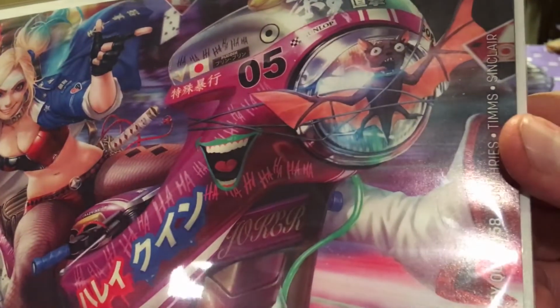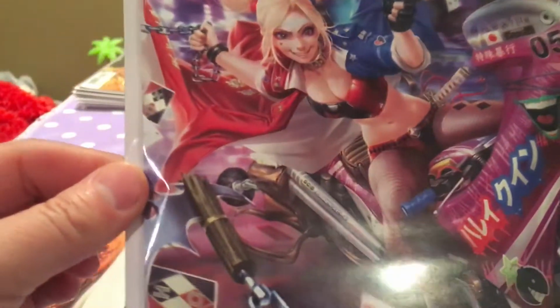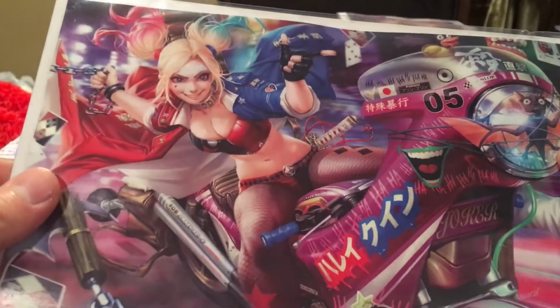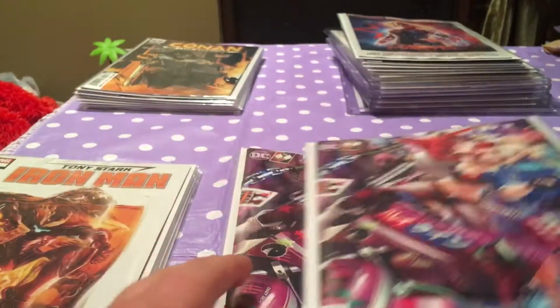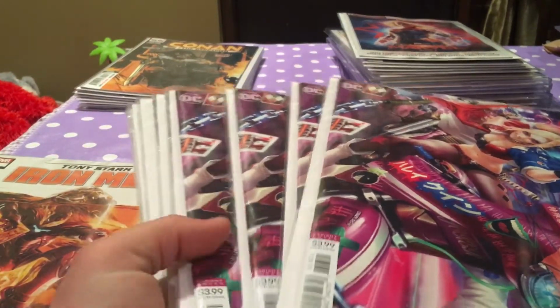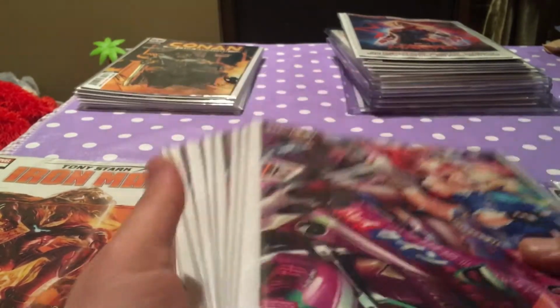Just really funny with the bat there in front of the headlight. And just cool, like anime style. My daughter will love this cover because of the pink and purples and blues and everything. But I got quite a few. How many did I buy at Harrison's? 1, 2, 3, 4, 5, 6, 7, 8, 9.